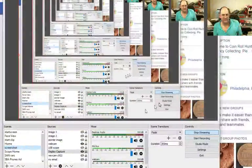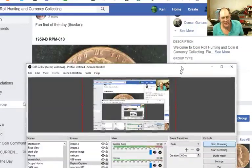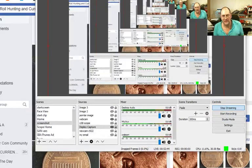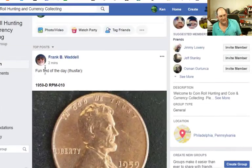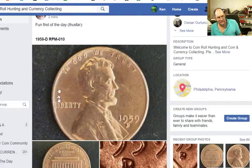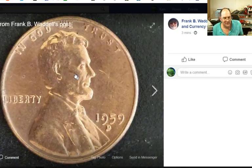Here's a screen. All right, let's focus that. Get in the middle. All right, now try again. Yep, there it is. Okay, there's Frank. That's him, Frank Blottle. I don't make this stuff up. He's got a 1959. Looks to be in pretty good shape. All right, let's have a look.